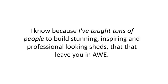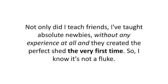I know because I've taught tons of people to build stunning, inspiring, and professional-looking sheds that leave you in awe. Not only did I teach friends, I've taught absolute newbies without any experience at all, and they created the perfect shed the very first time. So I know it's not a fluke.